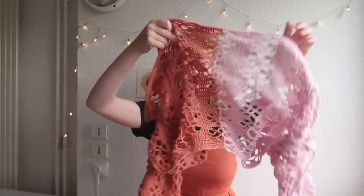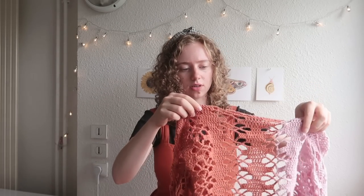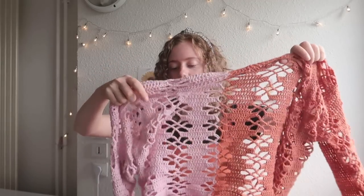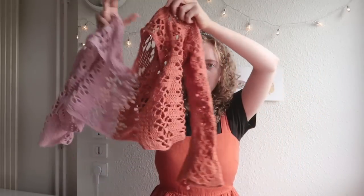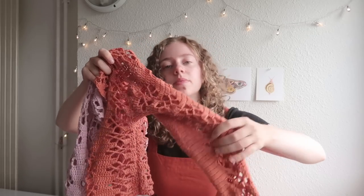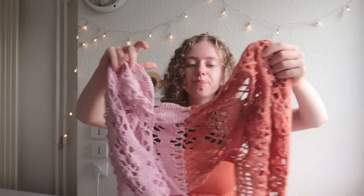it's a bit difficult to show it now. And is it inside out? No, it's not inside out. It is this crocheted cardigan. Let me show you. Wait. Yeah, it's a bit difficult to show it.